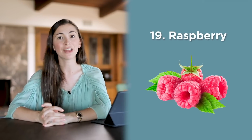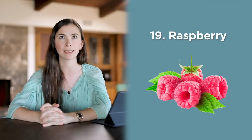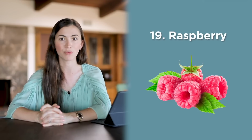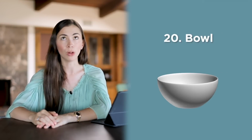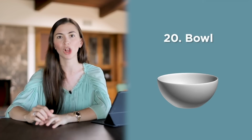Raspberry is another example of a word that has a silent letter. The P in raspberry is actually silent, so you shouldn't pronounce it. There is no P, it just goes away. The right way to pronounce bowl is with a long O sound. Some people say, can I have a bowl of rice? Or can I have a bowl of soup? Bowl of soup, bowl of rice, bowl of milk.